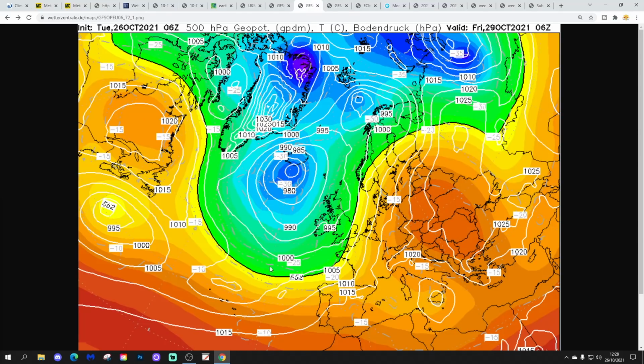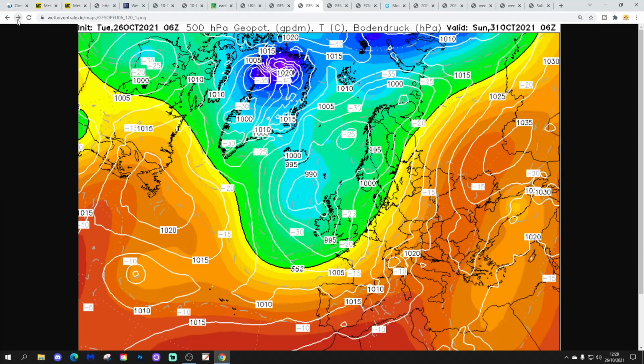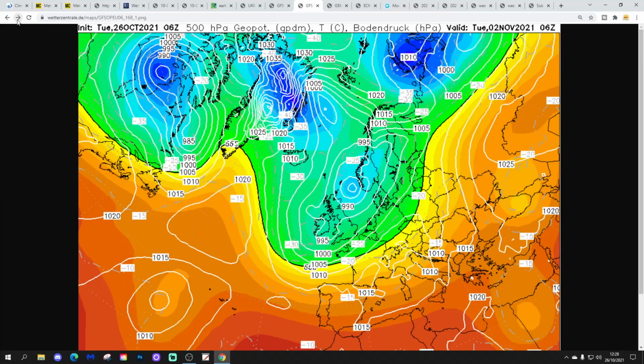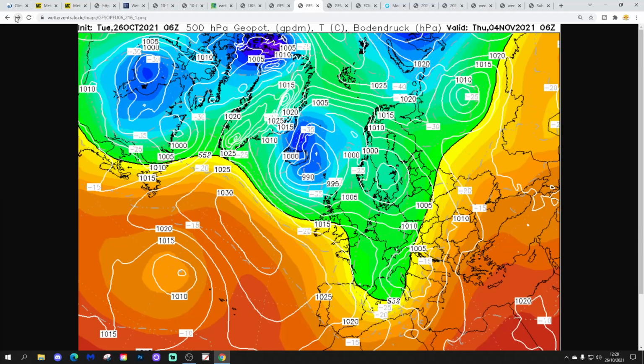This is how the GFS 6 is looking. Again, low pressure moving in off the Atlantic at the end of the week and the weekend, looking unsettled with bouts of rain in from the west. That carries on into the early part of next week. Could be pretty wet and windy, and eventually we go colder next week as we turn the wind into the north. That could bring wintry showers into the northern part of the country.